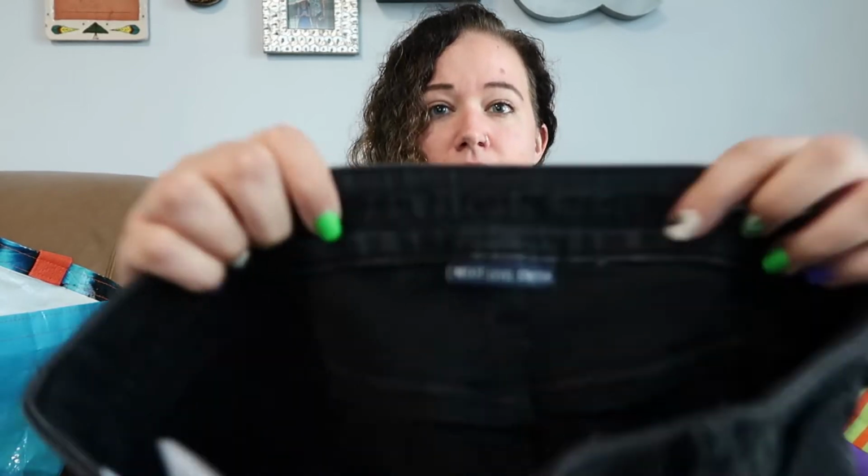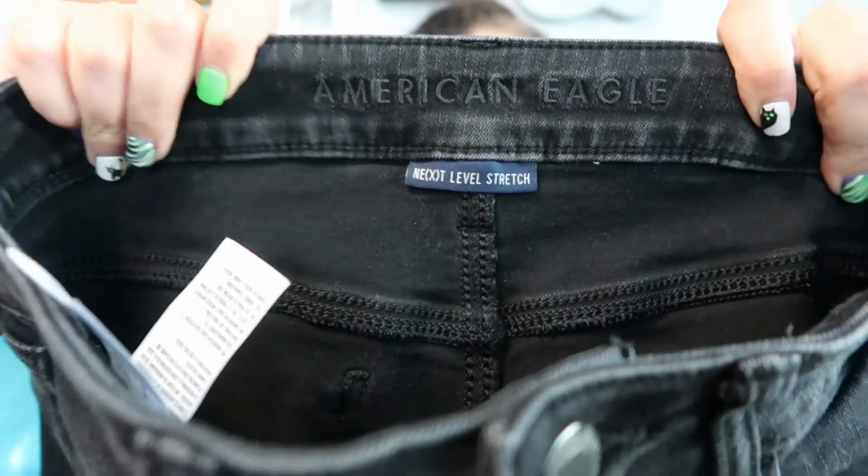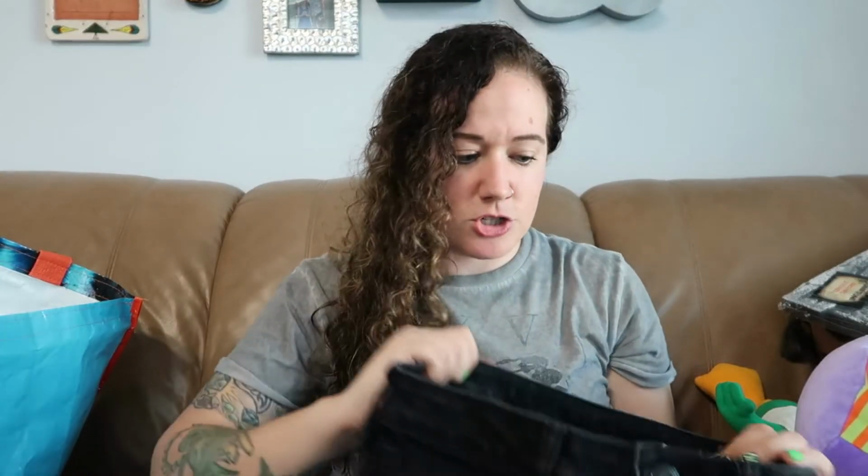All right, two pairs of jeans and then we're done, and they're both American Eagle. For some reason this store has been marking them at like $4.79, even though they are the newer American Eagle. Non-cursive font, all on one line, no Outfitters. This one is Next Level Stretch. These are the high-rise jegging in a size 10.